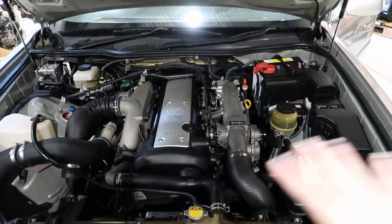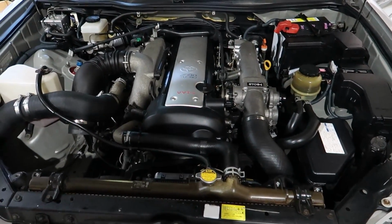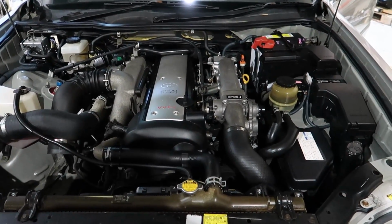Just like fully turning the motor off? Turning off fully. I swapped the airflow meter, it fixed it for like 5 minutes and it just came back again. So I'm gonna swap the ECU.